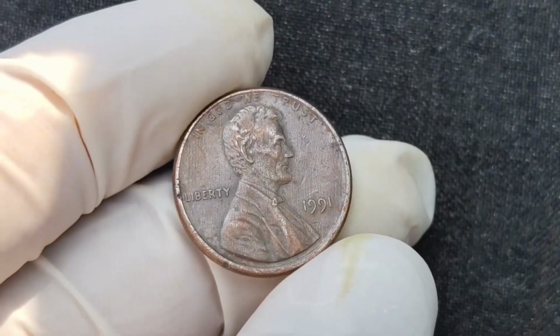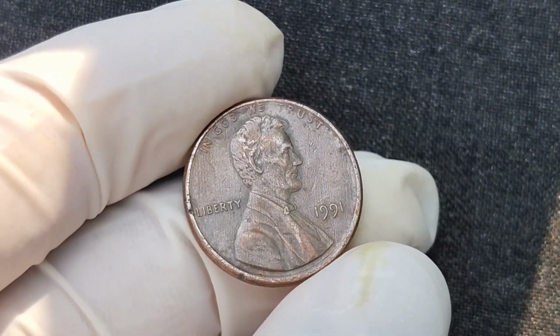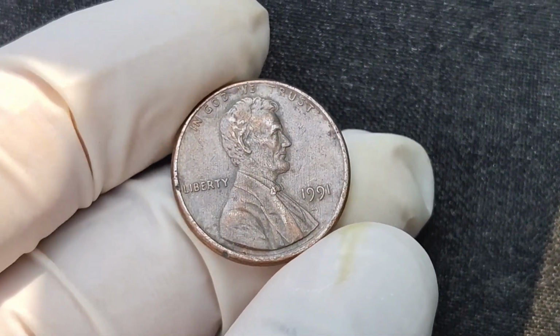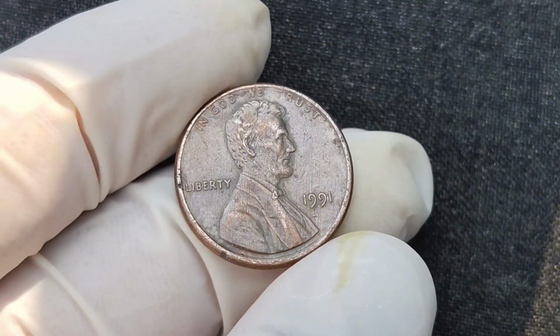Now, if you're thinking, what? A penny worth $1 million? You're messing with me. I promise, I'm not. Grab a seat, because this is a journey from a simple penny to a small fortune. Let's dive in. So, let's break this down.